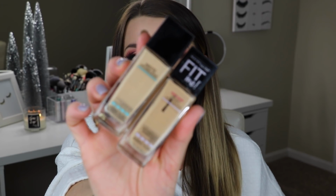I don't use this for special events. I do this more day to day because I feel like it's not full coverage, and usually for events and stuff like that, I want a really full coverage foundation. Another combination that I like for everyday wear is the Maybelline Matte and Poreless and the Dewy and Smooth. I love these mixed together.